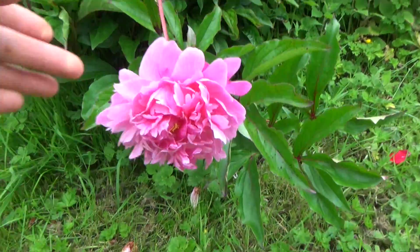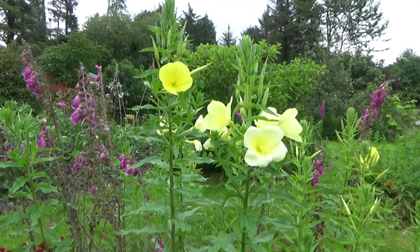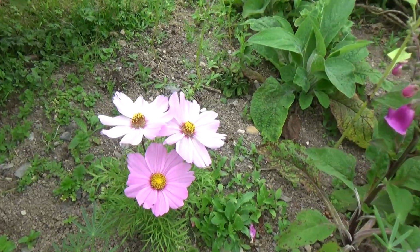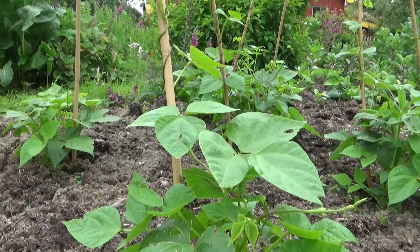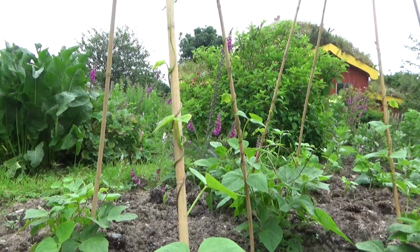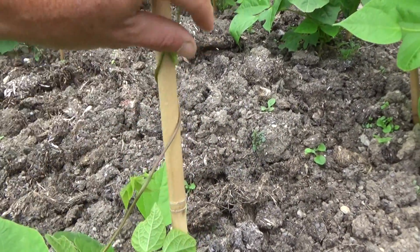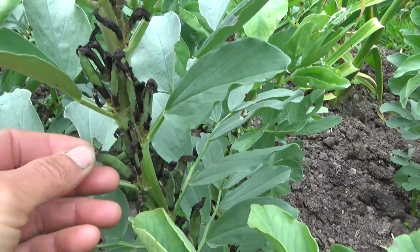But there are always things the rabbits don't like. Peonies, evening primroses, nasturtiums and lupins, cosmos. The climbing beans started climbing in earnest. Some need a little help when they get confused about where to climb. Soon the broad bean harvest will start.